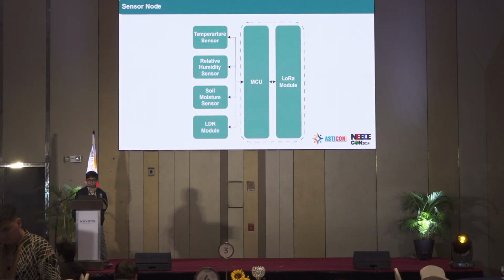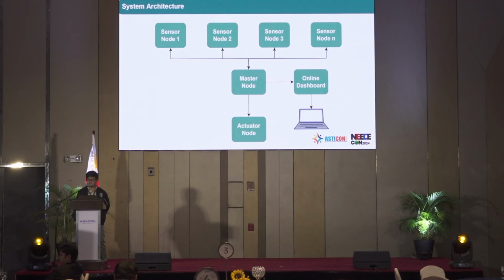For the sensor node, here are the key parameters that we measured. These 4 parameters were based on the parameters vital for the growth of tomato. We employed a temperature sensor, relative humidity sensor, soil moisture sensor, and we built in an LDR module to measure the PPFD and light intensity that goes into the crop. The microcontroller unit that we used has an embedded LoRa module to communicate with the master node. Why did we choose the LoRa module? From the prior needs assessment, based on the terrain of the farms that we visited, the most appropriate wireless communication protocol to use is LoRa, or long-range module.